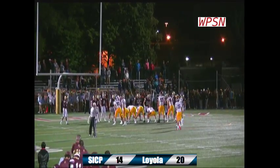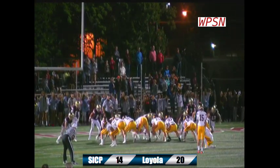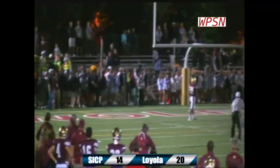Looks like Loyola is going to kick it, go for the safe extra point, not have to worry about it later on. And the kick is good.